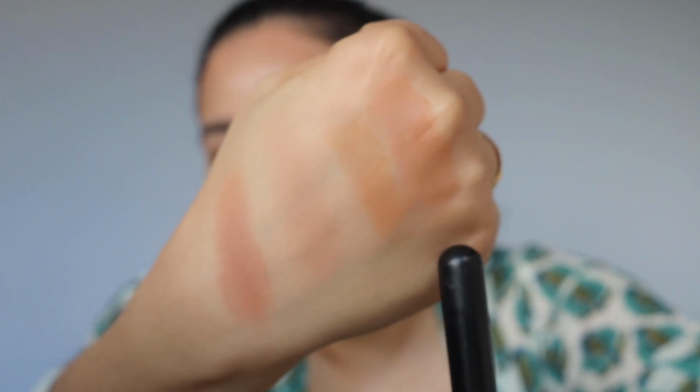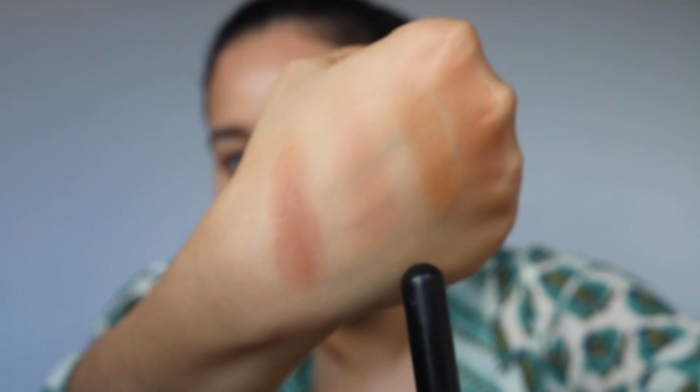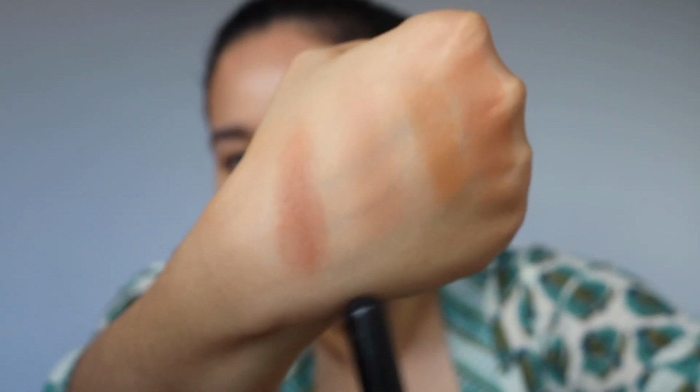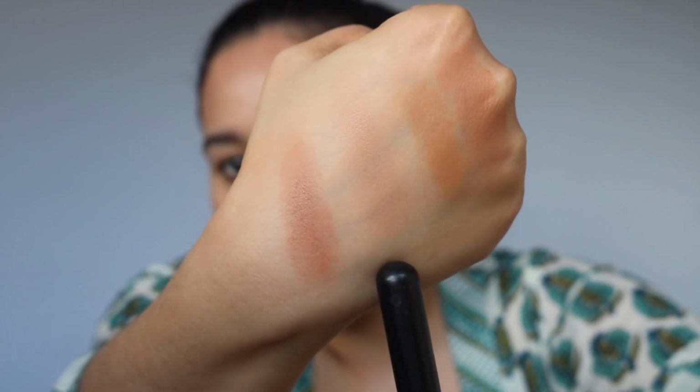I am gonna swatch it next to my Victoria Beckham bronzer. And you know what? Let's also swatch it against the Westman Atelier bronzer. I got the shade Coupe de Soleil. So the first one is Coupe de Soleil Westman Atelier. This is La Bouche Rouge Blonde Bronzer. And these two are the Victoria Beckham Bronzing Brick number 2.